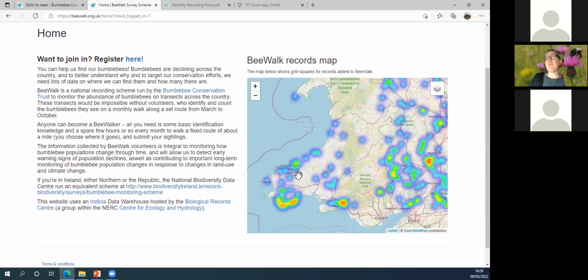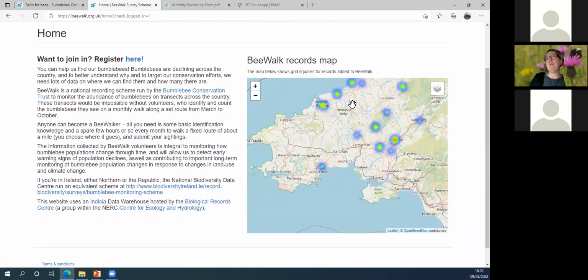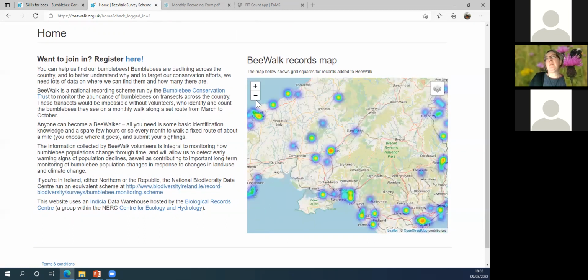So the Trust has traditionally worked a lot along this South Wales corridor. You can see the red spots where we've got the most bee walk records, down in South Wales, around Newport and Cardiff, Swansea, Port Talbot. But the picture is, we haven't got a single bee walk in Brecon Beacons.